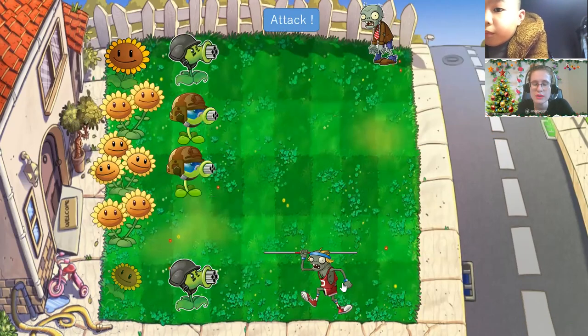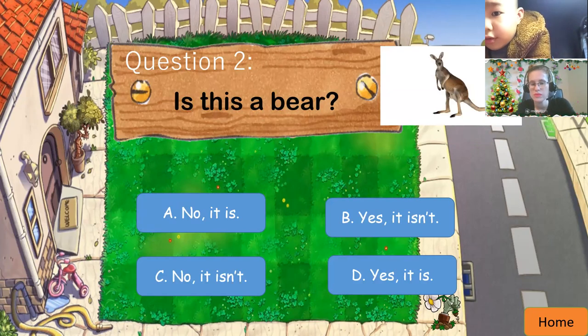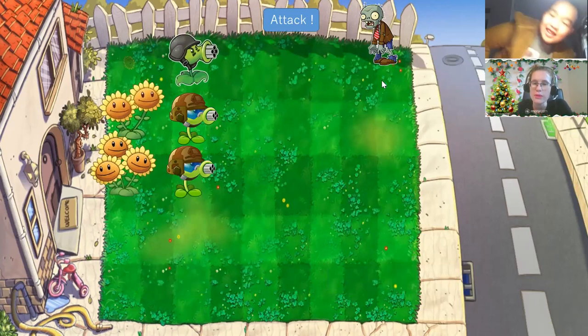Okay, let's go. Oh, is this a bear? No. See. No, it isn't. Yes, see. Good job. Good work. Good grammar. Good answer. Excellent. So, no, it isn't. Next one. Last one.